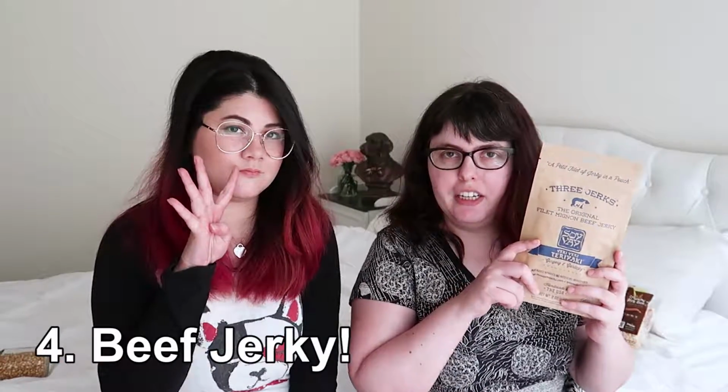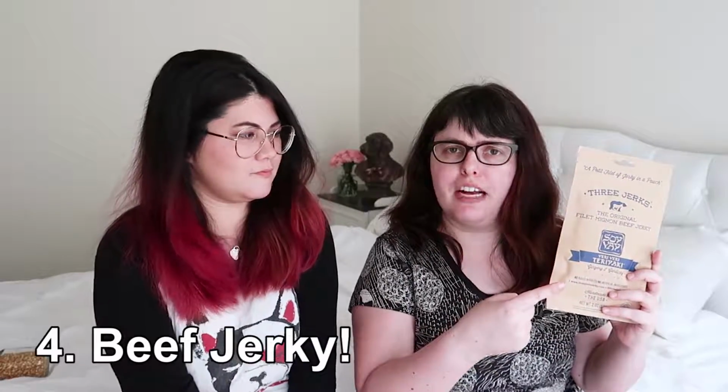Next up, jerky with a massive, massive asterisk. So a lot of jerkies in the beef jerky, buffalo jerky range have metric tons of sugar to get that flavor happening, and also a lot of artificial smoke. So you're looking for a jerky that is fairly high in protein and fairly low in sugar or carbs.